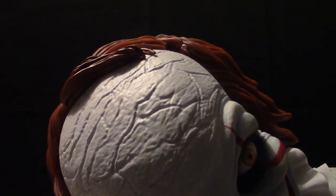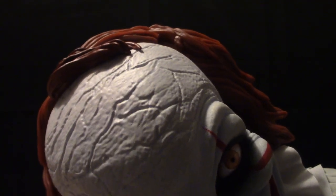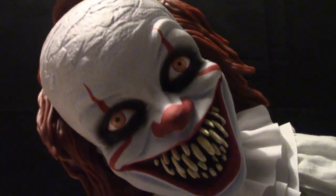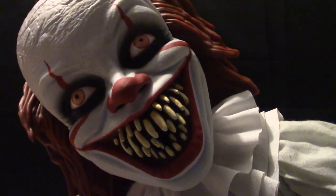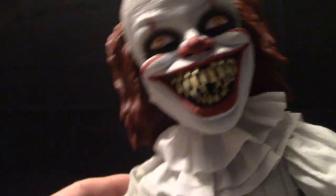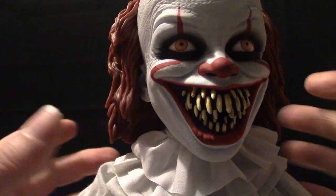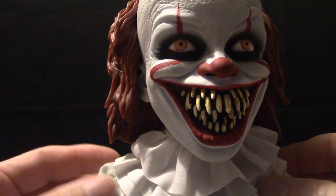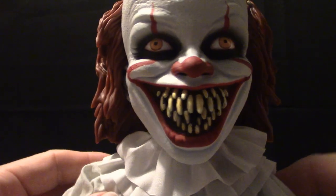Let's check out his forehead a little bit. He's got nice little wrinkles, very nicely detailed. Mezco really put a lot of effort into the facial features of these things. As you can see, he is wicked looking, and he does have a lot of teeth. All Mezco toys are literally dolls, but they have animated voices in the back of them, which makes them cool. They're also 15 inches tall.